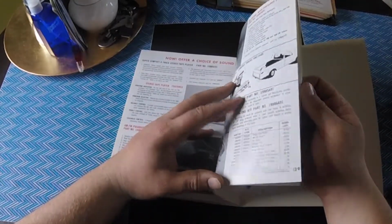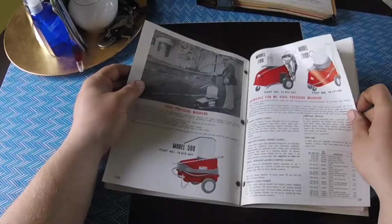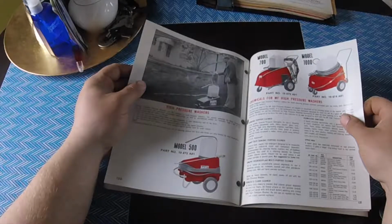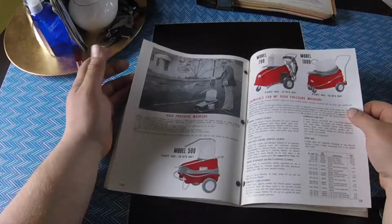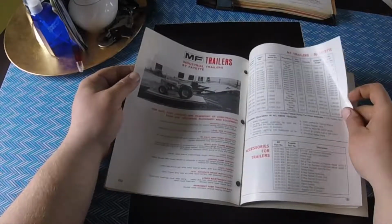Alright, now I think this is trailers. Oh, this is pressure washers. Old Massey Ferguson branded pressure washers. These are all the electric. I want to say they are. Doesn't matter, you can figure that out on your own. Nice Ferguson trailers.